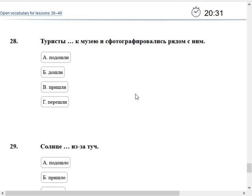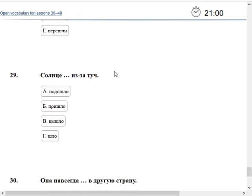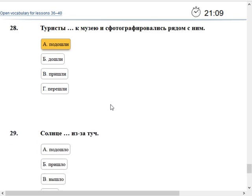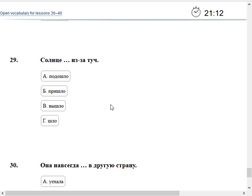Туристы something к музею и сфотографировались рядом с ним. So here we need to remember the prefix pod, meaning to walk up to something, like to approach. Pod here means to approach something or someone, or to walk up to something or someone. So the tourists, подошли, they walked up to the museum and began taking photographs near it or next to it. Next to him, actually, because museum is, I guess, masculine.